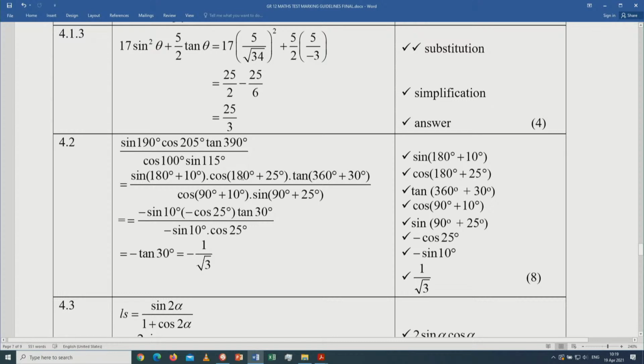Cos 205, you break it down to 180 plus 25, the second mark. It was 390, now it becomes 360 plus 30, the third mark. Sine of 100 is 90 plus 10, the fourth mark. Now, the fifth mark, we've got the sine of 115 will be the sine of 90 plus 25, fifth mark.